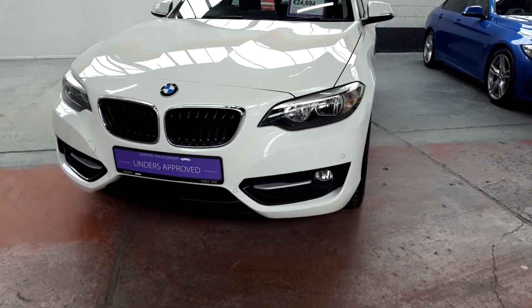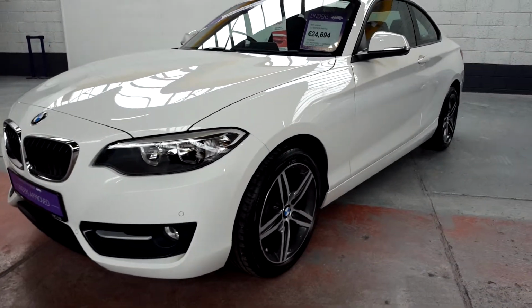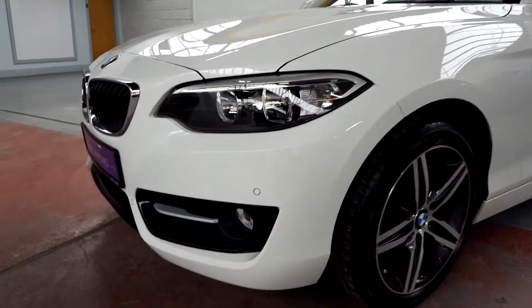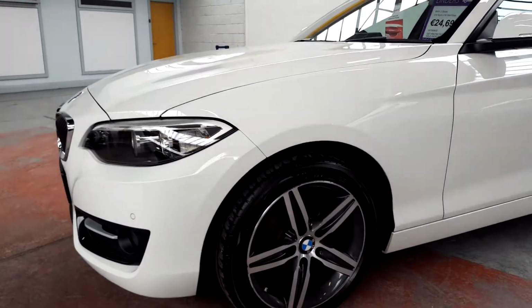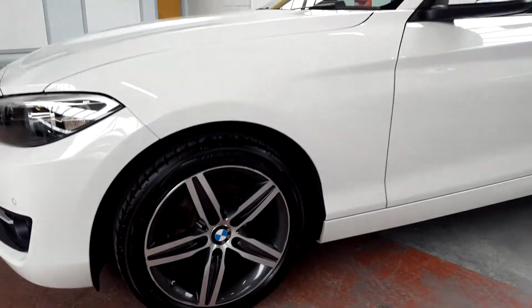Just a quick video on this lovely 2 Series Coupe. This is the 218i model and it is the sport specification. So really nice spec on the car. It's got front and rear parking sensors. It's got really nice diamond cut alloys as well. So they're a 17 inch wheel.